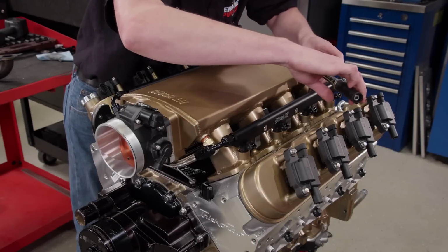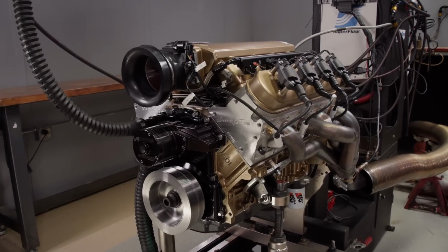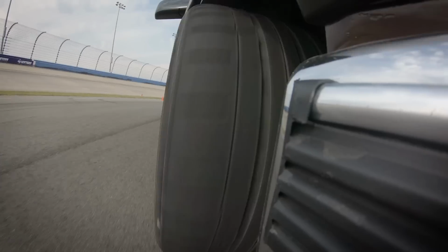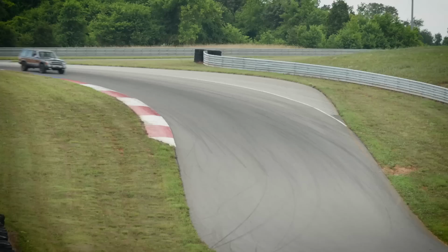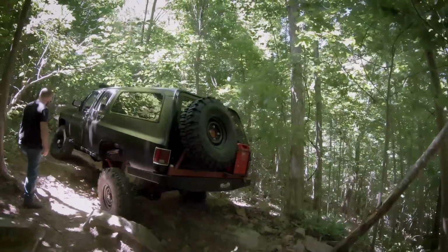We get to build a lot of cool engines in the shop, and sometimes we push them to the limit in the dyno cell. But we rarely get to see what happens after they're installed into project vehicles. Today on Engine Power, we'll show you how some of our favorite engines perform once they leave the shop and hit the road.